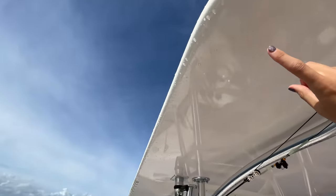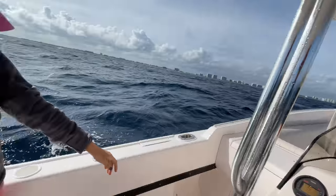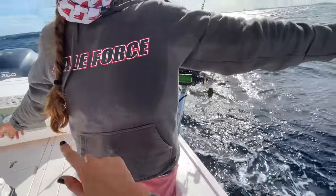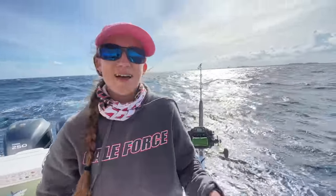Look at your sleeve. Look at the water dripping. My shirt? What's wrong with my shirt? I don't know if you can tell because of the color of the hoodie. Yeah, you can see my left arm. Look at that water. It's soaking wet because I was driving and the waves were coming this way and I was hiding from them the whole time. But now that we're in calmer water, I'm going to go ahead and show you our rig.